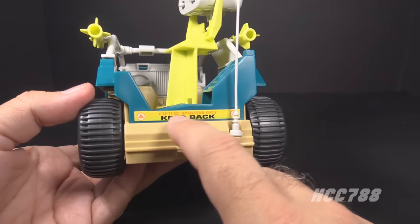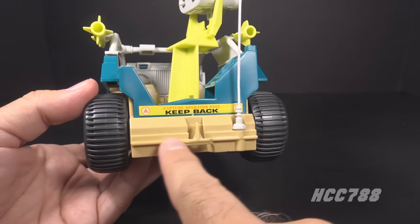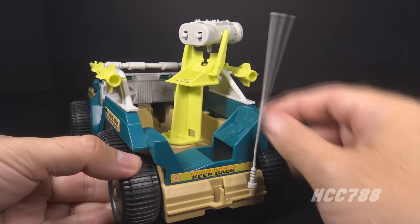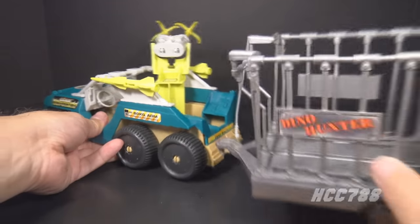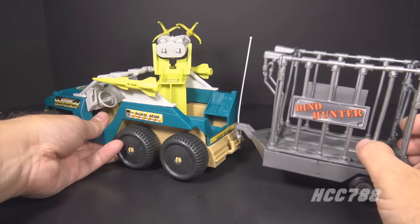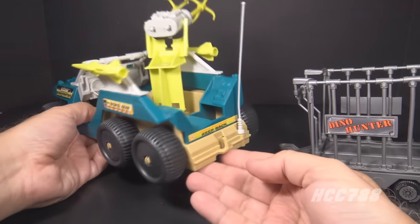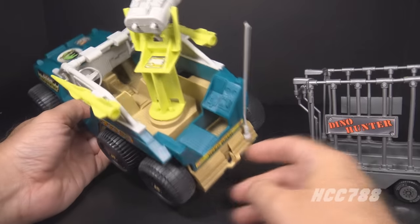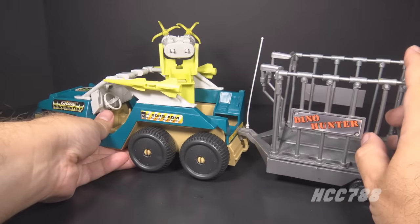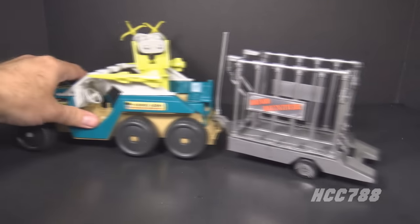At the very rear, there is this keep back sticker, capture operator only, and there's a tan bumper with a tow hitch and a light gray antenna attached to the bumper. The Dino Hunter cage trailer isn't exactly compatible with the G.I. Joe Dino Hunter vehicle because it has a peg, and the back of the G.I. Joe vehicle also has a peg. But there is a space behind that tow hitch where you can kind of slide that peg on the trailer in there, and it sort of works.